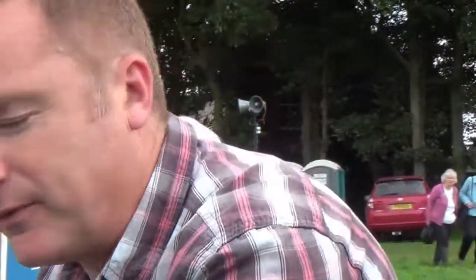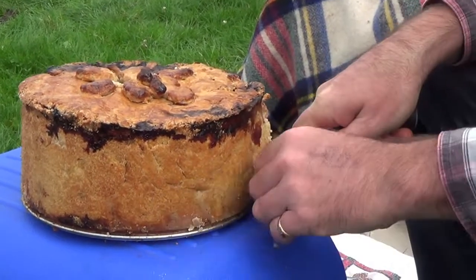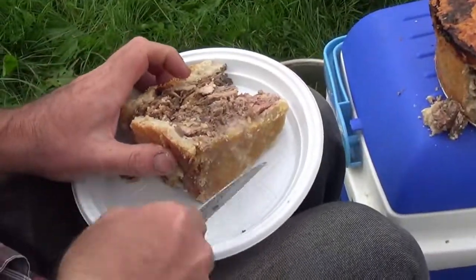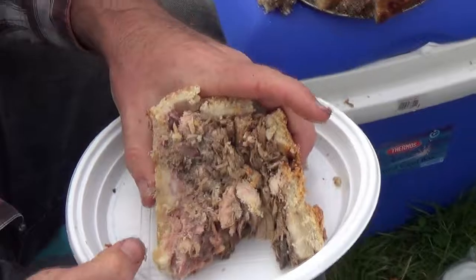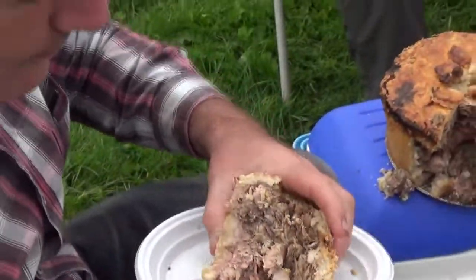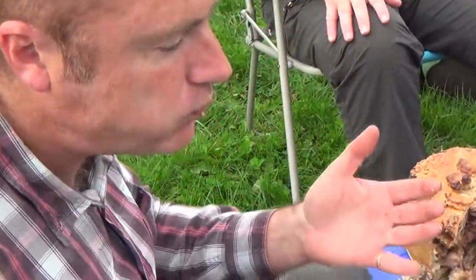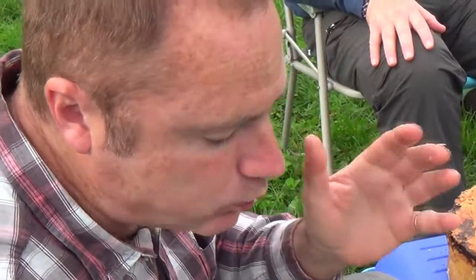The game pie that we made yesterday has now had 24 hours for the gelatine in it to turn back into a jelly. So we're going to cut this. So, didn't all quite come out in one piece, but here goes. Well, that is lovely.